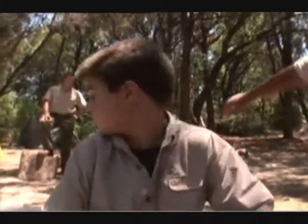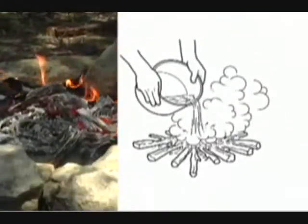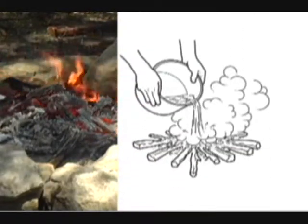Most important, before you leave your campsite, even for a short period of time, be sure that your cooking fire is out, using the cold out test. When someone runs their hand through the extinguished coals, if the embers are still hot, douse with more water. Never leave a burning fire unattended.